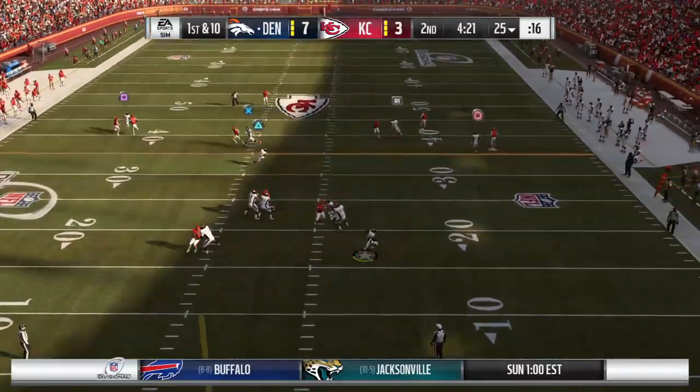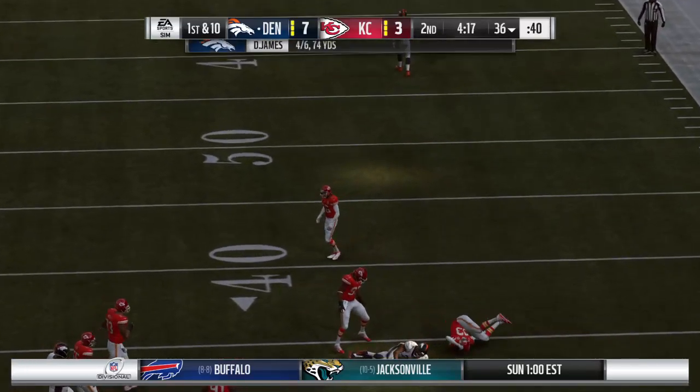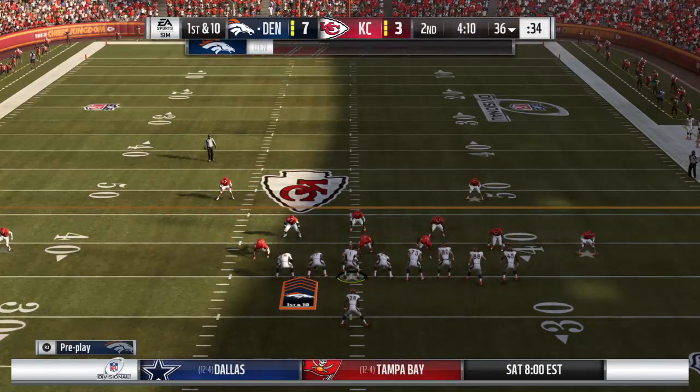James now on 1st down, eluding the pressure right. He's got Freeman here. It's complete. And they're able to get this one across the 35. The drive starting with a 1st down, 11 yards on that pickup.